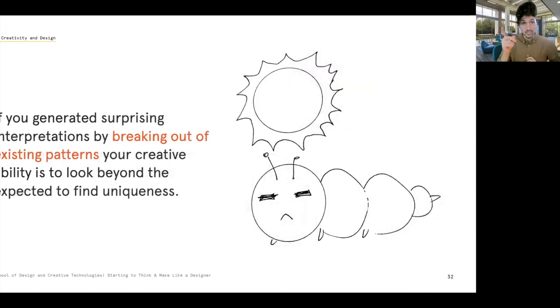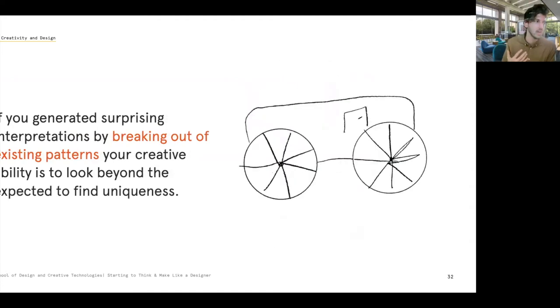And then I saw some folks do this. Maybe if you actually combined your circles, went outside the lines, created different shapes and products or images outside of the circles, then your creative ability might be more about finding unique or innovative ways to look at something, or innovative solutions to ideas.